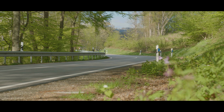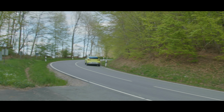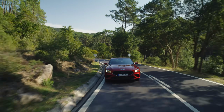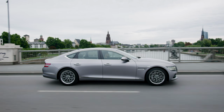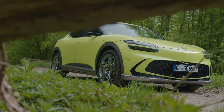There's a chance that even after its first year in the UK, you still don't really know what Genesis is. The upmarket Korean brand arrived with some striking looking saloons and SUVs last year, promising affordable luxury but appearing to deliver just some reasonably nice looking cars and nothing particularly new. But maybe this is where the Genesis brand begins to make sense.